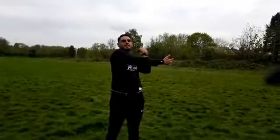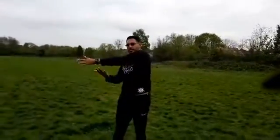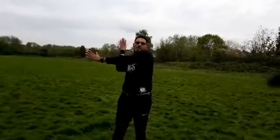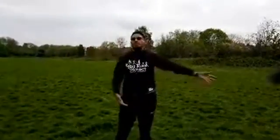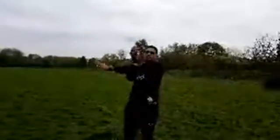15 seconds, hold, and then change across the body on the other side. Pulling back here, or whether you choose to do it that way as well. It's all the same, whatever you prefer. 15 seconds done. Brill. Shake out.